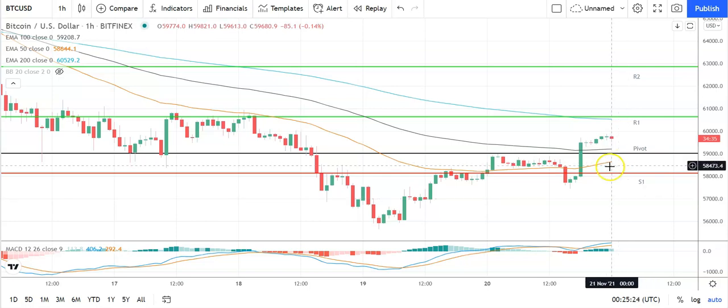Looking at the MAs, the 50 has narrowed on the 100 and also the 200, so that's providing some support coming off the back of yesterday's late rally. So look out for a further narrowing to provide further upside through the day. So key would be to avoid the pivot at 59,034, break through to 60,000 levels to then target 63,000 levels on the day.